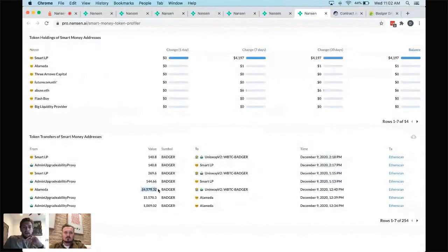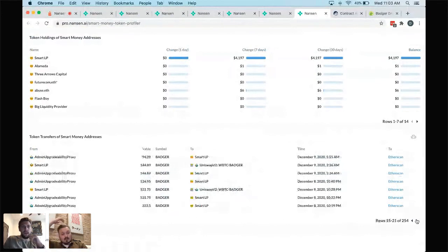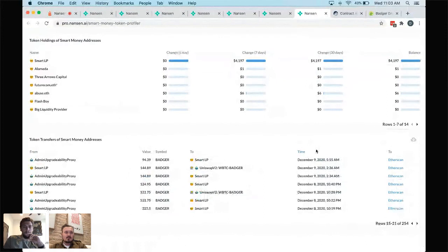And here we see Alameda providing 16,000 Badger to the WBTC Badger pool that we saw earlier. Likely in here, you'd also be able to see smart money selling or staking or doing something like that. Like this is probably them staking in pool 1 or something like that, or maybe redeeming, collecting the rewards from pool 1 or whatever is going on. Feel free to do your own research on this. I'm going to take it as a note to see if we can label up some of those top Badger contracts, because they should be labeled as staking or whatever they are.